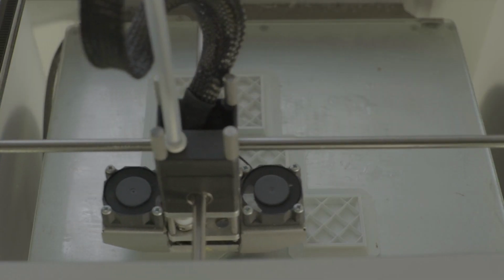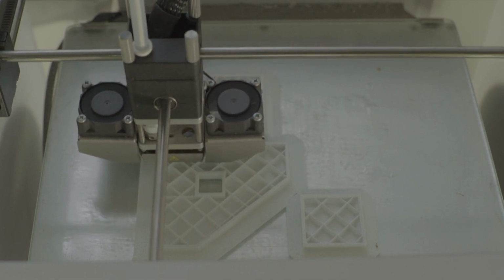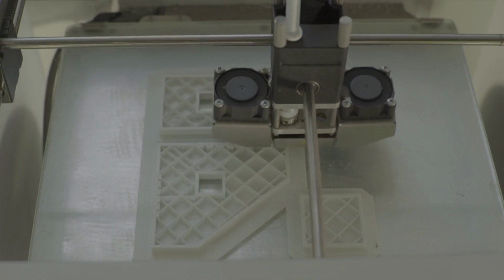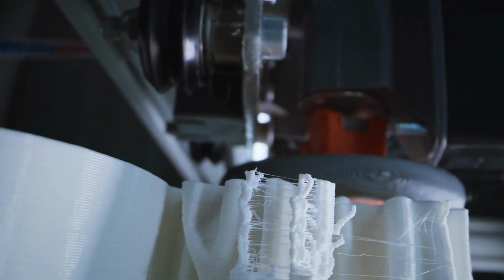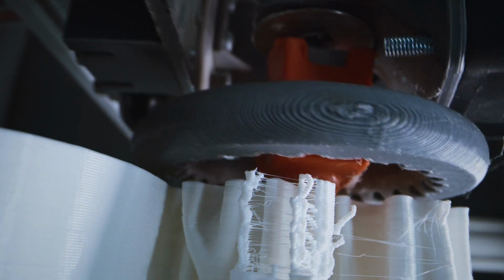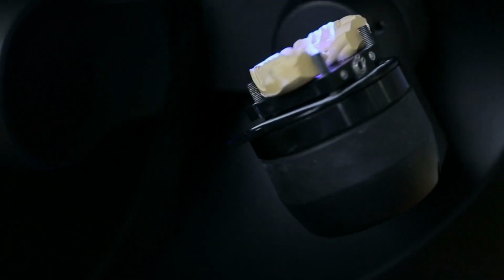What is 3D printing? 3D printing, also known as additive manufacturing, is a revolutionary technology that allows us to create three-dimensional objects by adding layers of material. This means that instead of traditional manufacturing methods where the material is removed or shaped to create an object, a 3D printer adds material layer by layer to create an object.